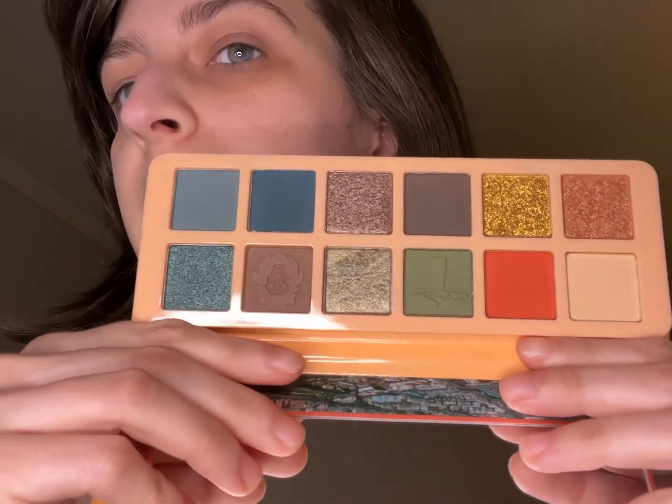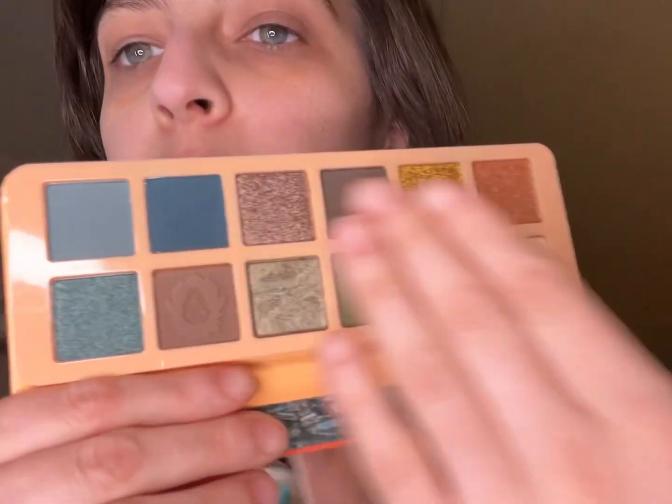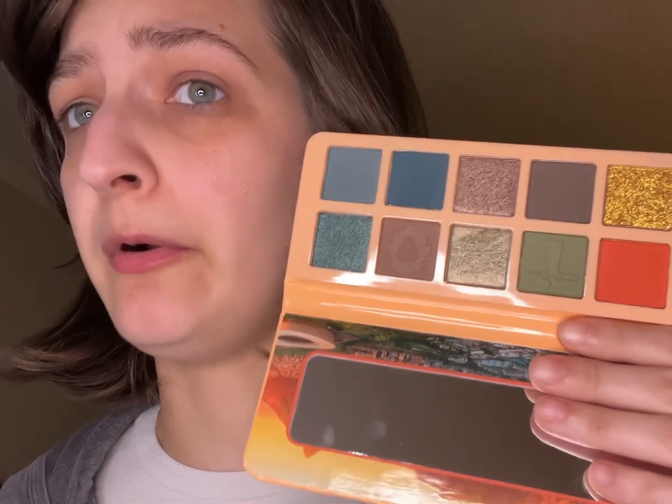All right, we're gonna do a look with the Essence Welcome to Cape Town palette. Now, the palettes that Essence has like this, they are $10. I bought one of the butterfly palettes. I actually didn't like it, but the matte range in there wasn't super big, so it didn't have the dark shades. It just had the lighter shades. So this does. This has the full package over here, okay? The full package. So let's pin her hair back.